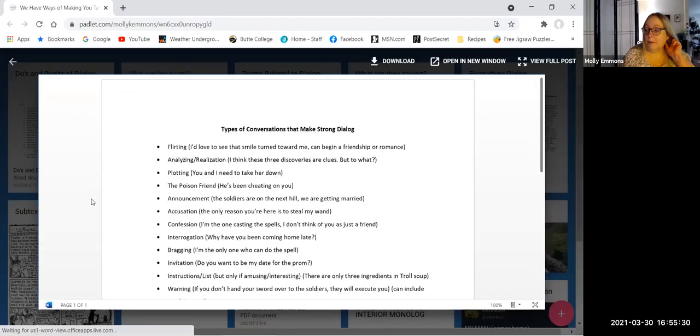Well, I like a good flirtation. For example, someone saying, "I'd love to see that smile turned on me." Something like this can begin a friendship, if it's that kind of flirtation, or a romance, if it's that kind of flirtation. Don't hesitate to use these in your stories.